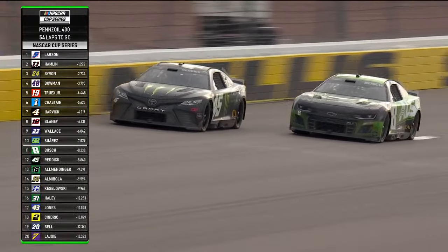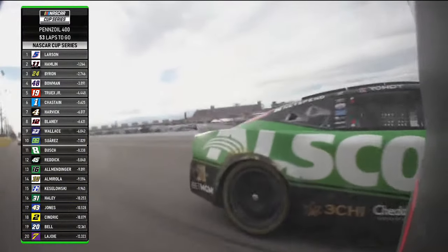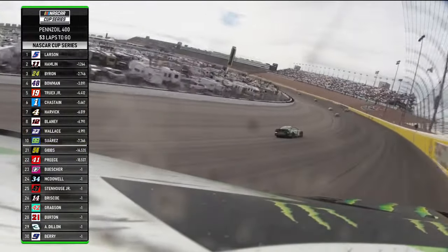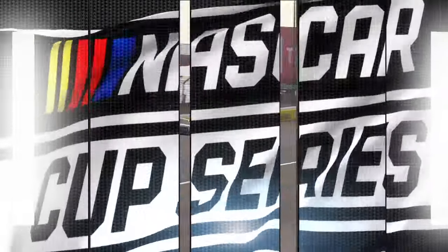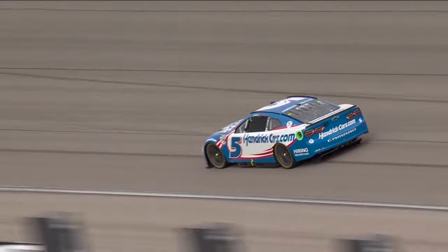Chris Buescher just made a pit stop. He was one of a number of cars, about 8 or 9 of them, that had just taken the wave around on the last caution. Fifty-three laps to go. We want to be back for you full screen with green flag pit stops, so we're going to take you Fox side by side with Larson leading by 1.2 over Denny Hamlin.